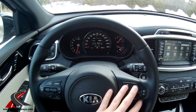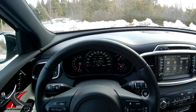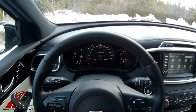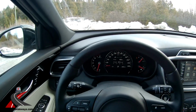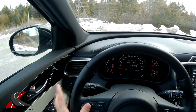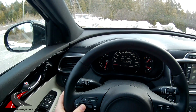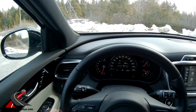You've got your cruise control on here, which is radar cruise, and if you turn that on and then hold this button down, it will beep and say cruise control. So now you're not using radar cruise, you're just using regular cruise, so you can turn that off if you want to. Volume knob, really like that. Just the dial here. Instead of having to push buttons, you just roll your thumb on it. I really do like that.